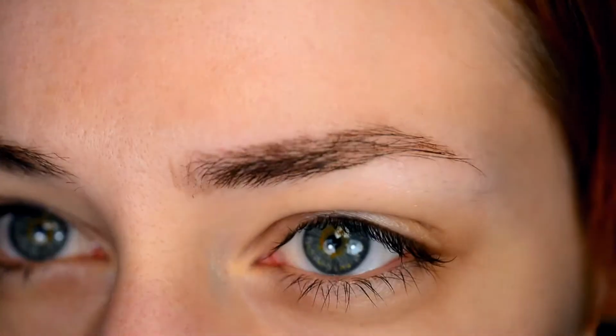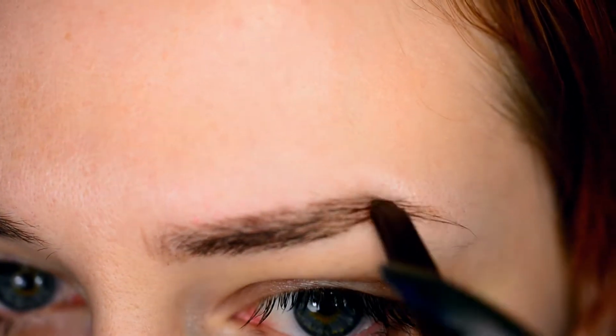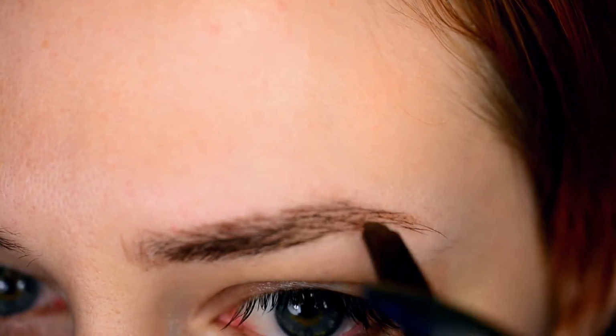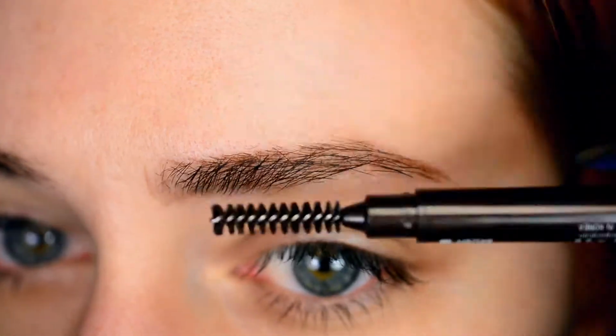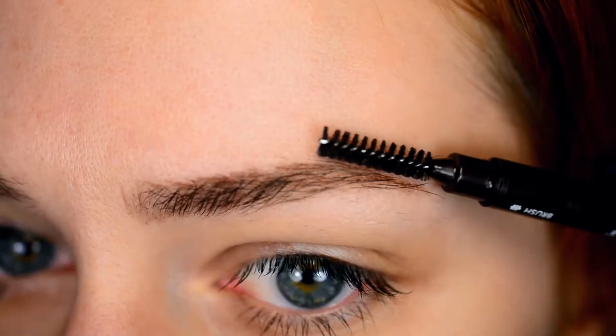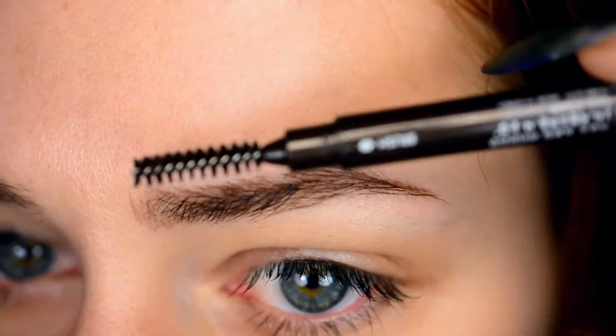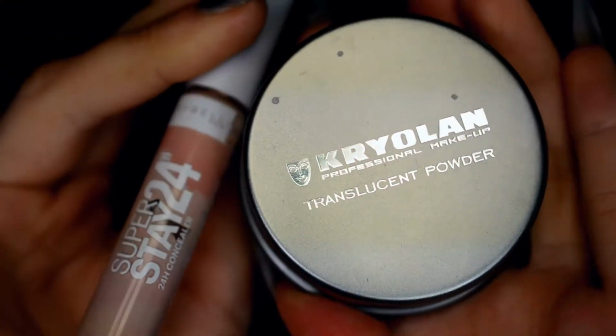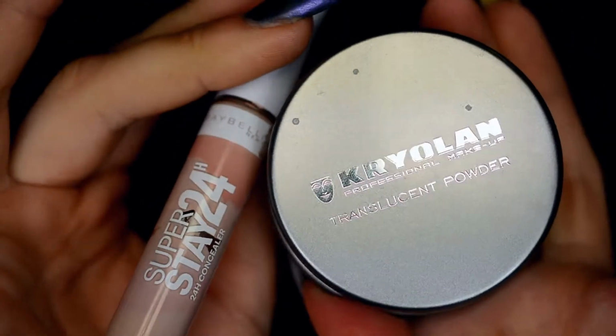But I tried to do it anyway, and it also seemed to be more aimed to the center rather than the upward strokes we try to do now. So I just did that and really lightly filled them in, then combed them in place, and that's it for now. Then for priming my eyes, I'm going to use the usual, my Maybelline Super Stay Concealer and the Kryolan Translucent powder.